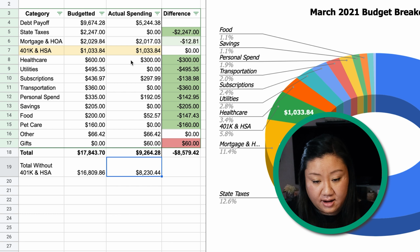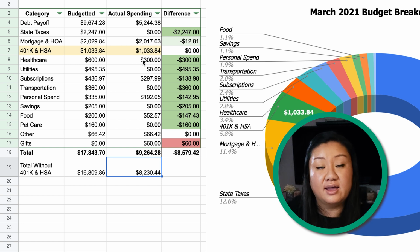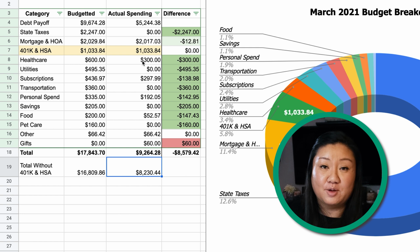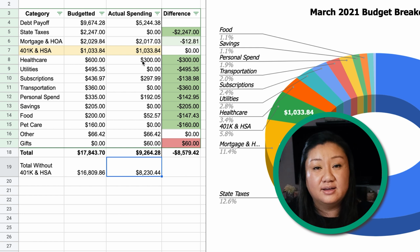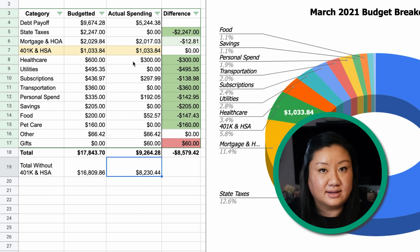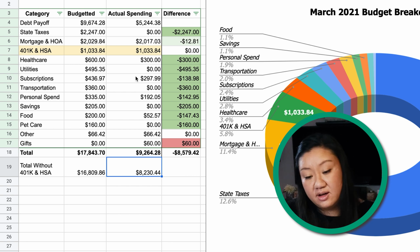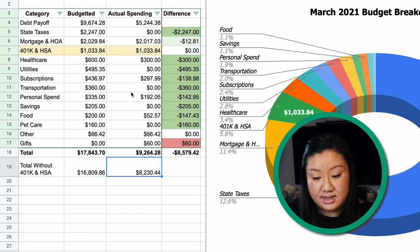And healthcare is $300. And that's actually going to be less because I decided to cancel one of my therapy sessions this month and go to a bi-weekly schedule. And so I could cut back on the budget there and save some money that I could put towards taxes and debt payoff. No money paid yet for utilities. Already paid $297.99 for subscriptions. No money spent in transportation yet.